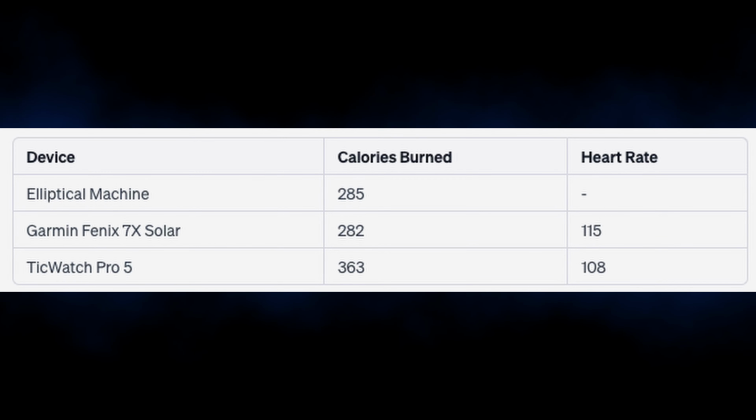The elliptical machine indicates that I have burned 285 calories. The Garmin Fenix 7X Solar indicates that I have burned 282 calories, and my heart rate is at 115. The Ticwatch Pro 5 indicates that I have burned 363 calories, and my heart rate is at 108. As per the heartbeat, the Garmin Fenix and the Ticwatch are more or less the same. The calories, it says a little bit more.